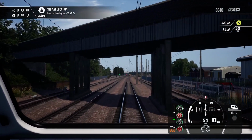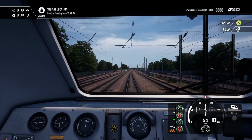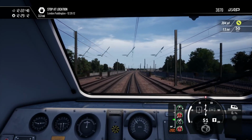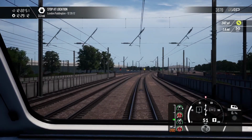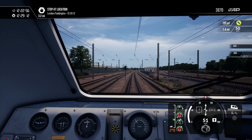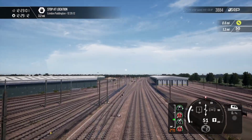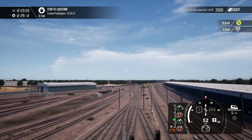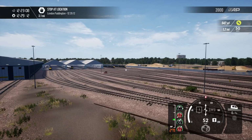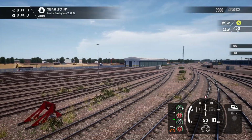Still see, yep, still double yellows, so we'll just cruise along at 50, I think, for now. We are only just over 3 miles away from Paddington now. This is Old Oak Common coming up. Let's jump out and have a quick look round Old Oak. We've got a few sets of HSTs stabled there.